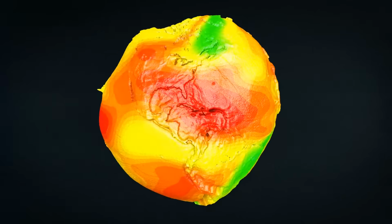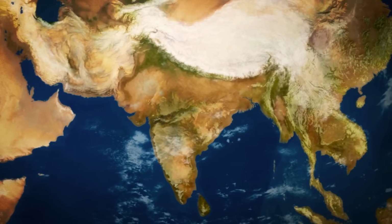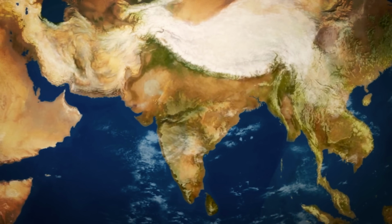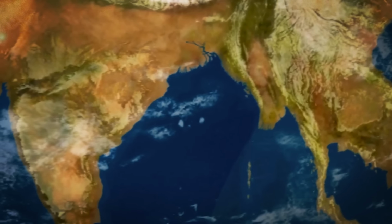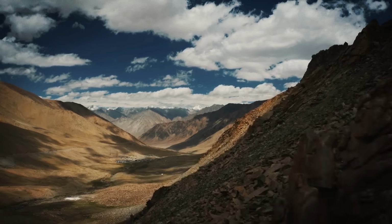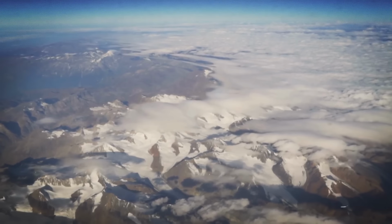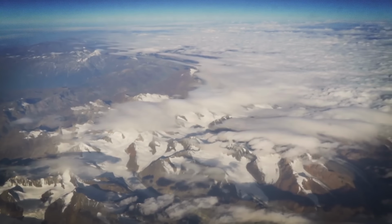Geophysicists who created the computer model cannot tell for sure what will happen in the future. Ghosh thinks it's possible that the gravity hole in the Indian Ocean will remain in place for a long time. But plate movements can also cause the anomaly to fully disappear in the coming eons. Earth's tectonic plates are constantly shifting.